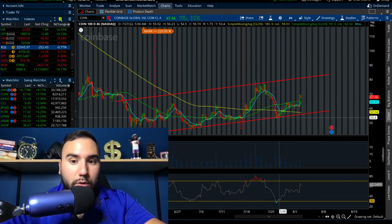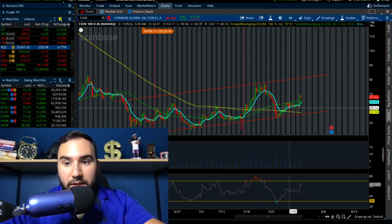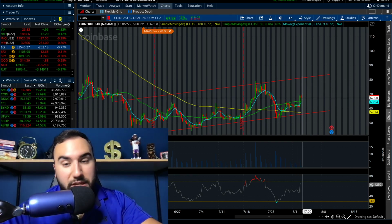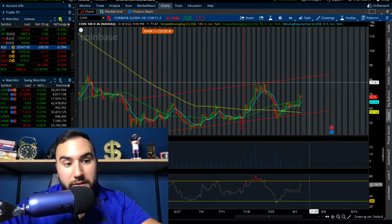And now we've slowly been seeing buyers coming back in, 55, 60, now 65 with today's big move above the 50 SMA here on the 4-hour chart, which is good for the bulls. That's a good break. I feel like Coinbase could continue this. 75, again, maybe even 80 bucks.